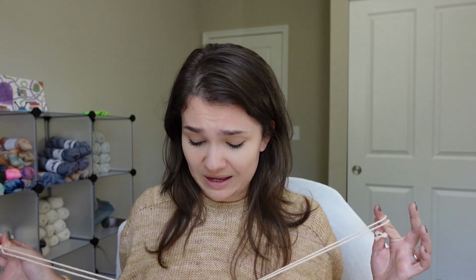Yeah, and I'm knitting this on, what am I knitting this on? 4mm needles. And I don't have many thoughts on this. I'm just very happy with the way the pattern is turning out. It's so crisp. And I'm very proud of myself for how neat it looks.